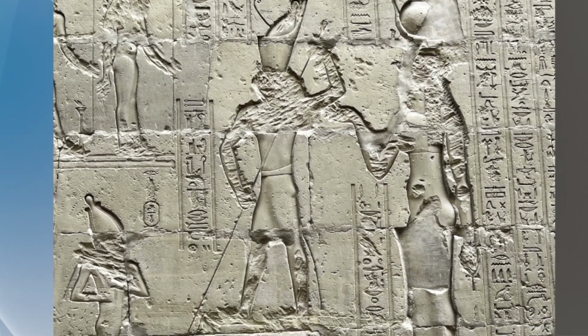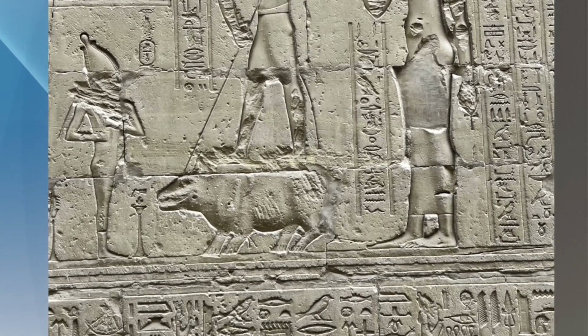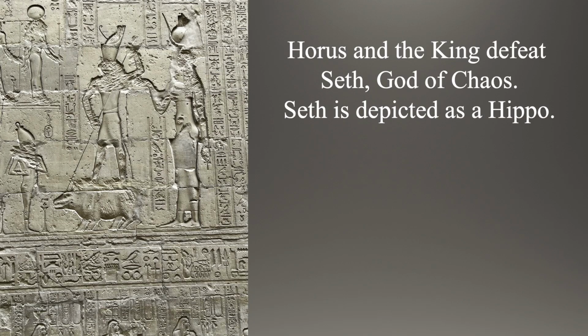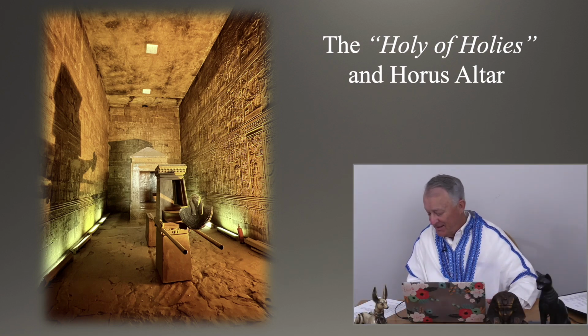It's not a very flattering picture to be depicted as a hippo, but you need to understand the mythology of Isis, Osiris, and their son Horus, and how he gets into this battle with Seth, who is his uncle, and ultimately defeats him. This is the Holy of Holies, or the Altar of Horus, inside the temple there at Edfu.